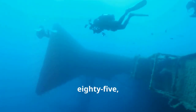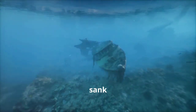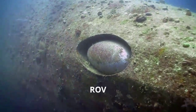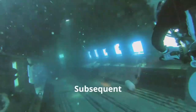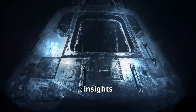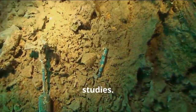In 1985, the wreck of the RMS Titanic was discovered by a Franco-American team led by Robert Ballard. The Titanic, which sank in 1912 after hitting an iceberg, had been one of the most sought-after shipwrecks in history. The discovery was made using the ROV Argo, equipped with video cameras that captured stunning footage of the wreck. Subsequent dives by Ballard's team, including the use of the Alvin submersible, revealed the ship's condition and provided insights into its final moments.